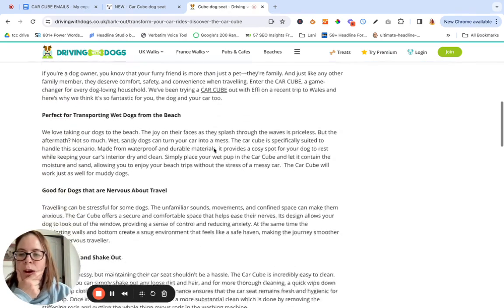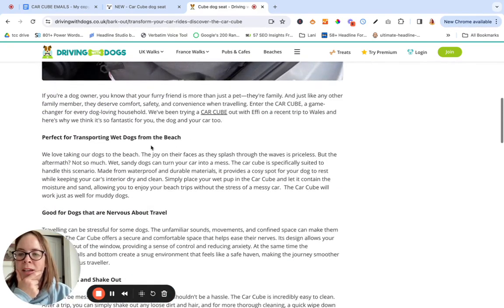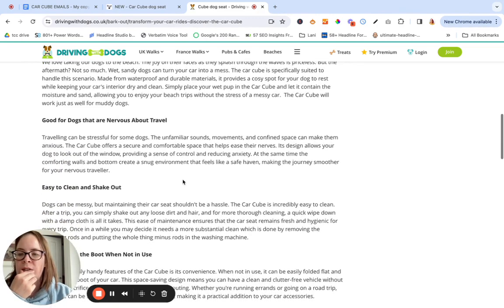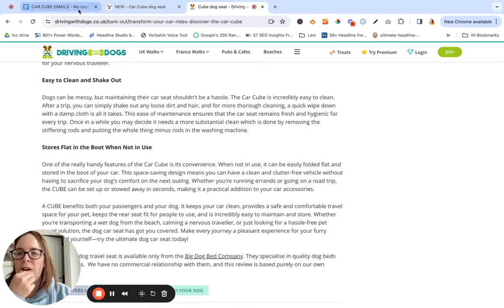All right, so let's have a quick look here at this blog. It's nice and short, but it's got 4 headlines of the things that they loved about it. It's perfect for transporting wet dogs from the beach. It's good for dogs that are nervous about travel. Easy to clean and shake out. Stores flat in the boot when not in use. All right, cool. Here's what we're going to do.